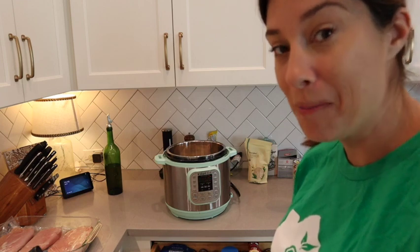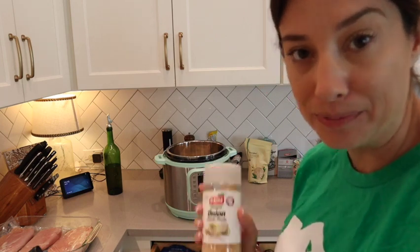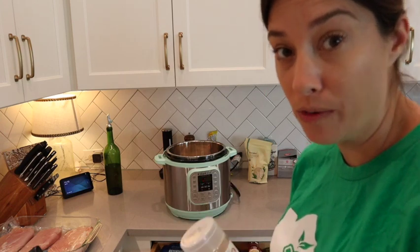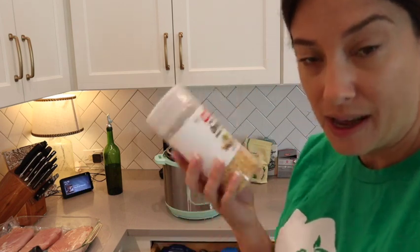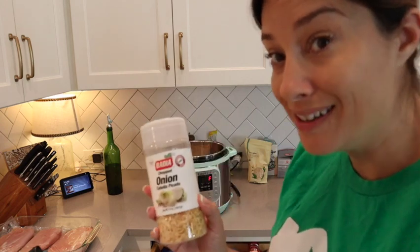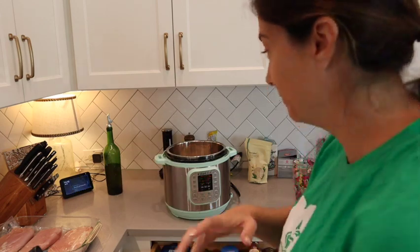But I know my grandmother always taught me the basics of this was garlic, onion, salt, and pepper. So those seasonings are kind of like the core foundational seasonings that I use in like the majority of my cooking. And these are dehydrated onion flakes. And if you don't have time to chop an onion, or you're out of onions, this is an amazing backup. So I will throw some of this in there.